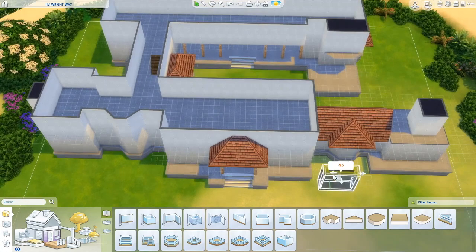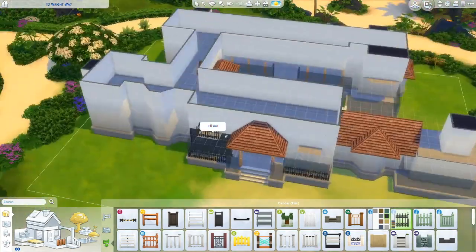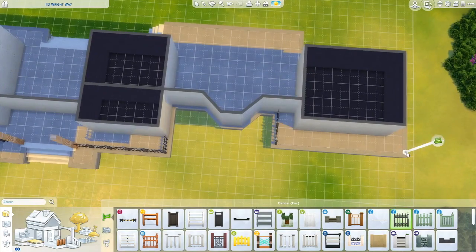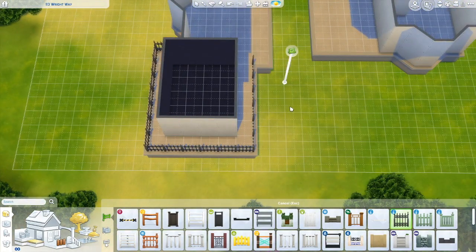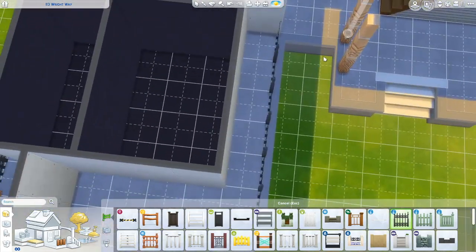Because I'm just not the type of person to do all the furniture in one particular style. I want it to match kind of, but I don't want it to be just one particular thing. I might do a pure island living style thing, but all the furniture isn't going to be island living style.